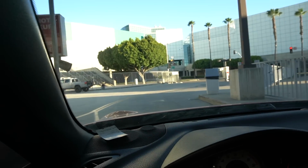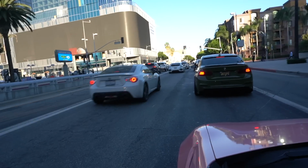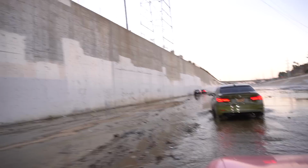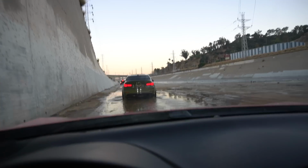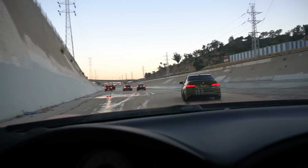I'm terrified to go over this thing. Okay guys, I'm actually terrified right now. Okay, here goes nothing. Oh my god. It indeed smells like poop water. I'm just kidding, I don't know. But there is a weird smell here. Not gonna lie, I just washed my car, now it's gonna be so dirty again. But it's okay. I definitely want to get some photos of the taillights here.